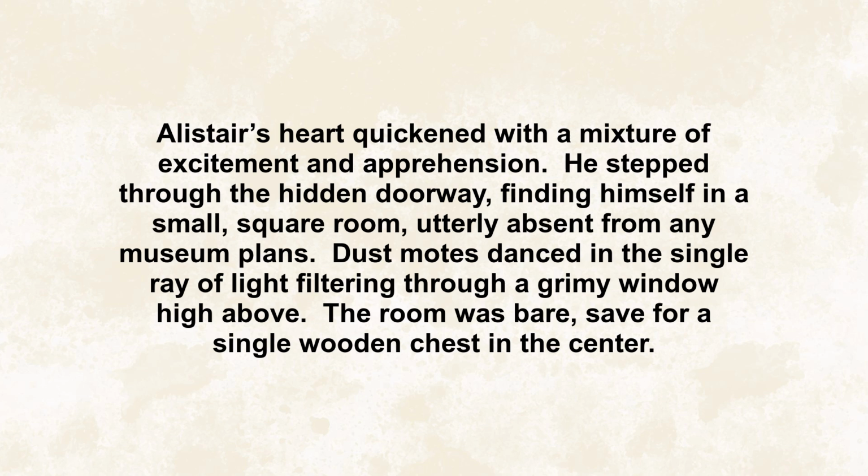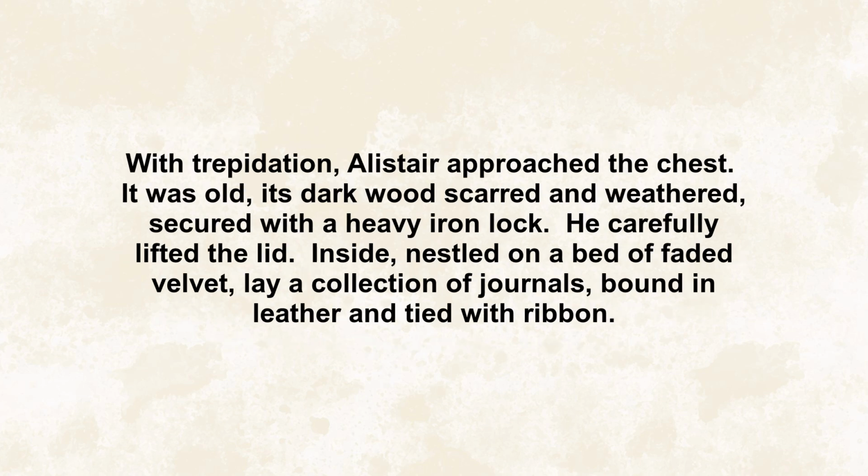He stepped through the hidden doorway, finding himself in a small, square room, utterly absent from any museum plans. Dust motes danced in the single ray of light filtering through a grimy window high above. The room was bare, save for a single wooden chest in the center. With trepidation, Alistair approached the chest. It was old, its dark wood scarred and weathered, secured with a heavy iron lock. He carefully lifted the lid.